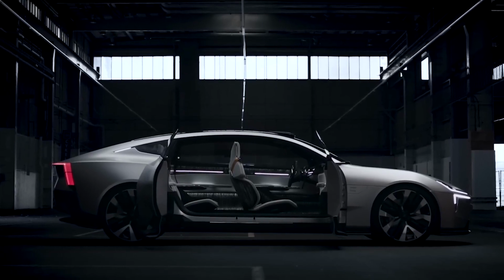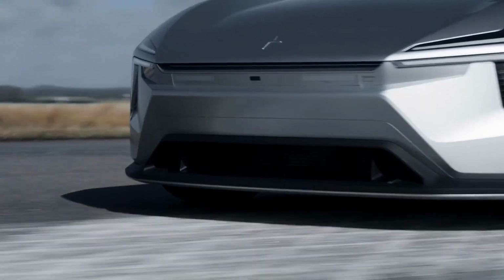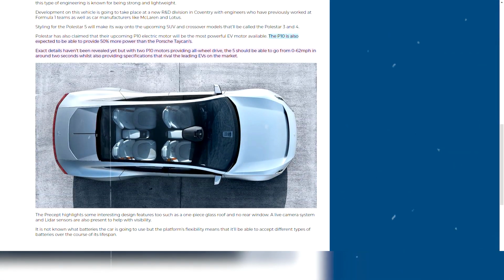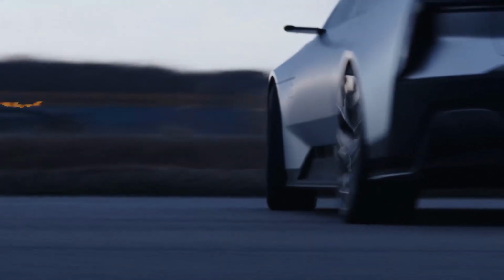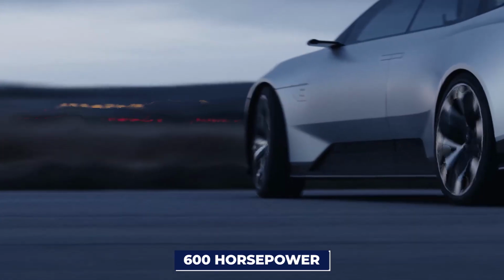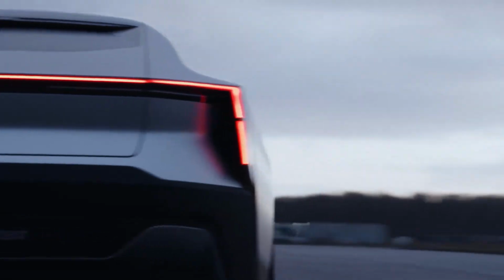Polestar dropped some news about their new electric ride, the 5. They're calling its electric motor the P10, and they're claiming it's going to give out a whopping 50% more power than a Porsche Taycan's motor. They're shutting down the rumors that the P10 cranks out 600 horsepower, or even a crazy 872 horsepower when it's in that popular dual-motor all-wheel drive setup.